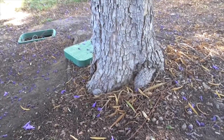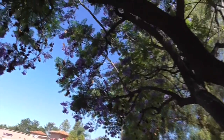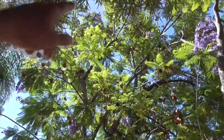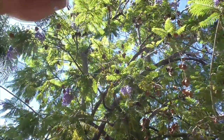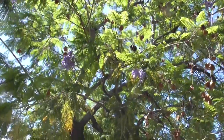And for pruning, for the first 10 to 15 years, you prune these trees to get the shape you want. But after that, people say don't prune them at all. But if you have to prune them, what you want to do is prune the top layers that start to spike upwards. And that way you get a nice canopy effect that you want from these plants sometimes.